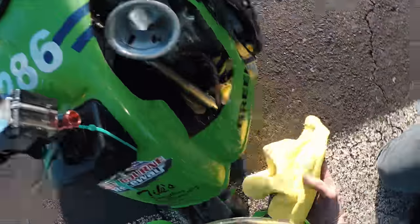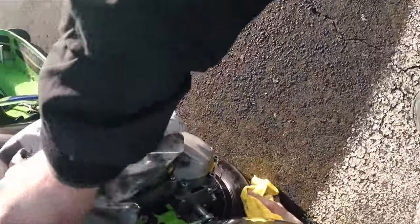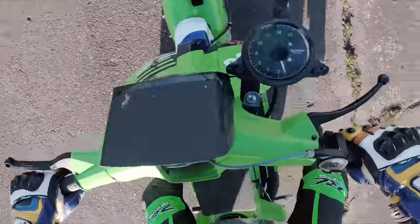ADIE also seems to be suffering a breather pipe issue after a last-minute repair earlier, meaning oil keeps spraying onto his rear wheel when he's sending it. But ADIE's a madman, and he ain't gonna let death get in the way of a good old race. He ain't stopping.